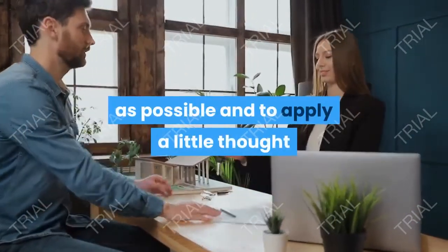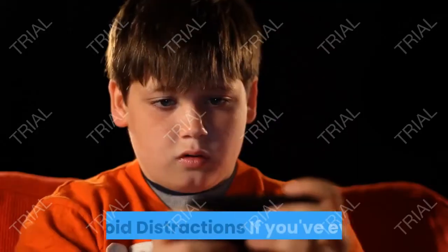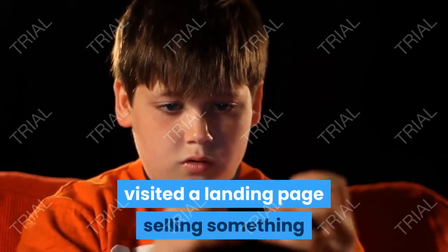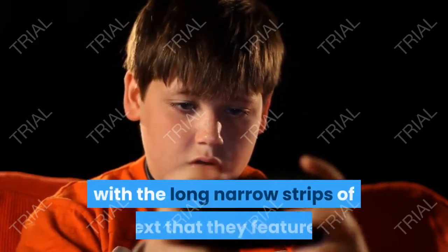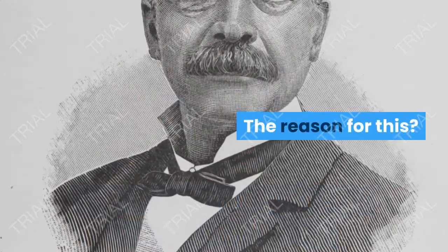Avoid distractions. If you've ever visited a landing page selling something like an ebook, then you will be familiar with the long narrow strips of text that they feature. The reason for this? It is devoid of distractions, meaning people will stay on your site and be more likely to click buy rather than to be distracted by an article.